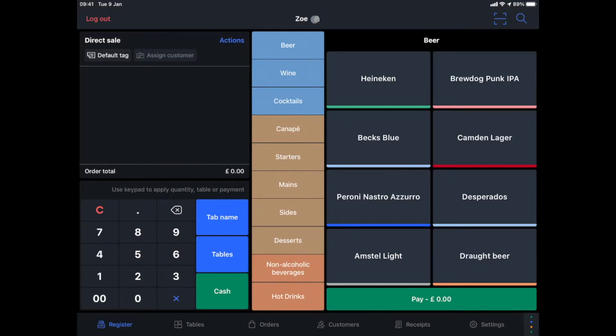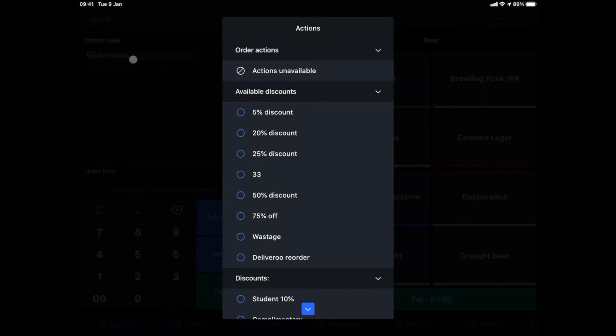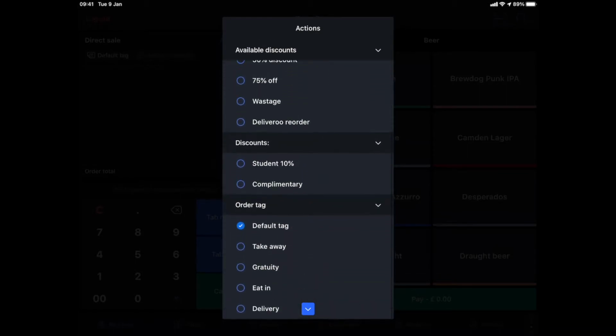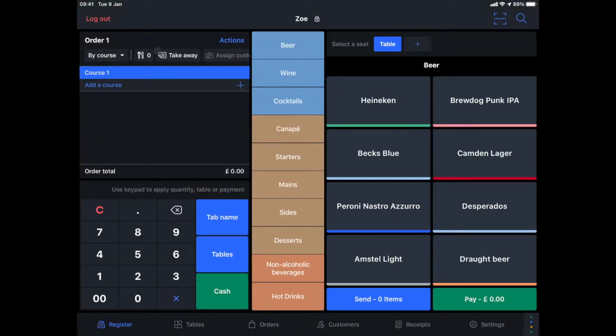Now let's take an order for takeaway. We will change our default tag to takeaway by clicking on the tag under the direct sale text. This is where you will find all your available discounts as well, which can also be configured based on the user permissions and the available tags. We select takeaway, which will automatically assign an order number to the ticket.